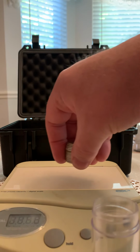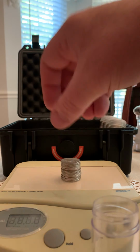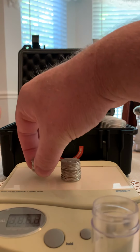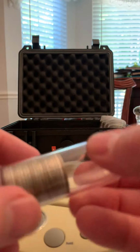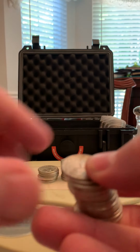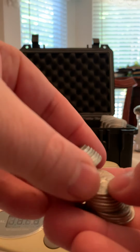and we're going to see what these things weigh in comparison to the other stack, which was 1964, which among circulated currency is the newest quarter you can get, outside of proofs and stuff like that. But anyway, if you can get a bunch of 64s, you're going to have pretty much the newest ones that you can find for the most part. Let's see.